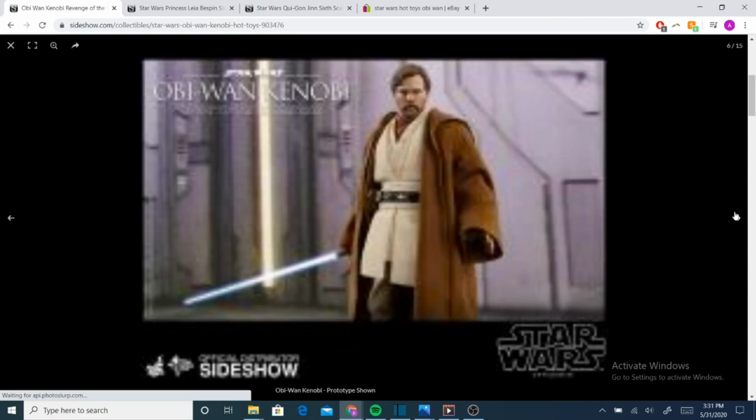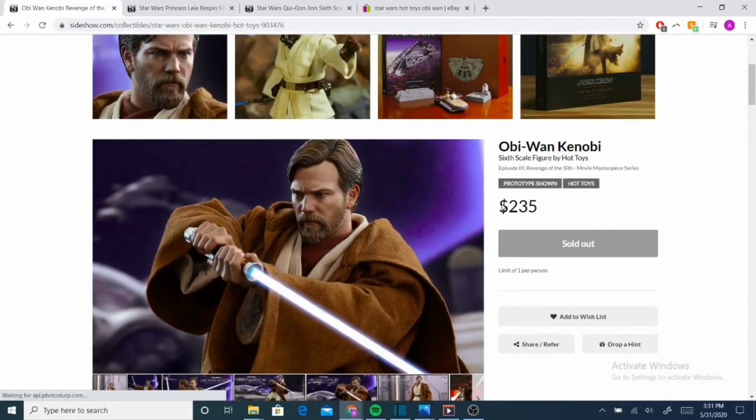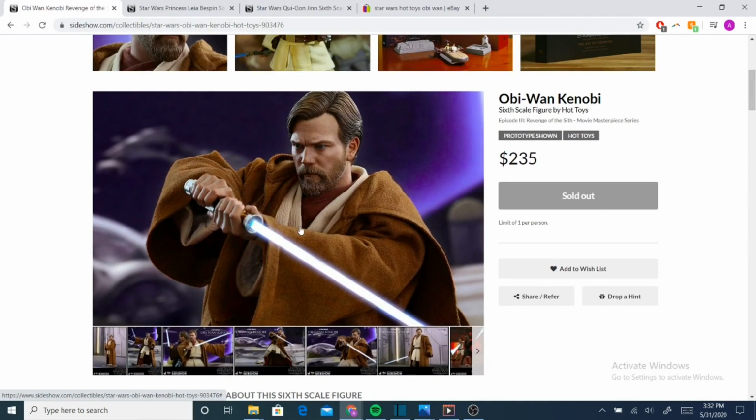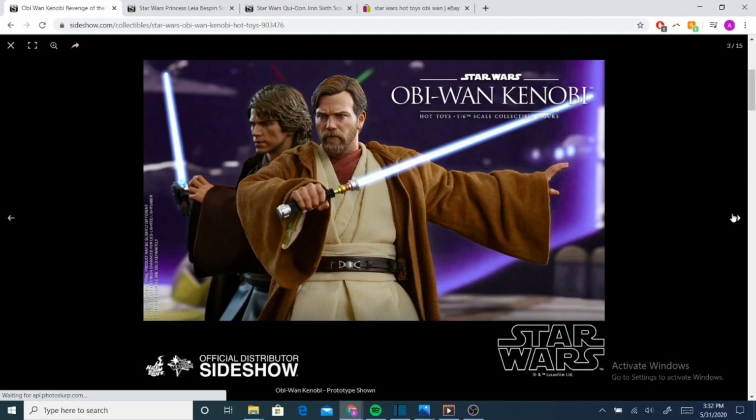So yeah, it came out. It's been a while since it's come out. I think it probably came out about 2 years ago, I want to say. It's obviously sold out on Sideshow, so it's sold out everywhere. So at this point, it's impossible to get this figure at retail. Been sold out for a while.